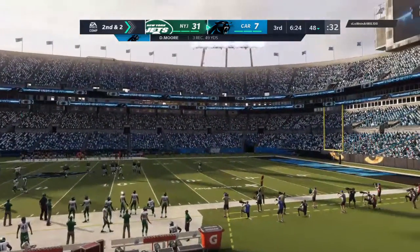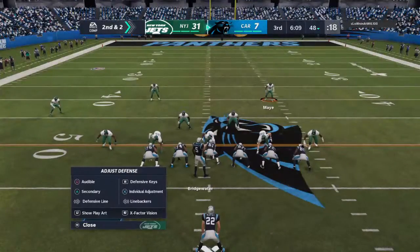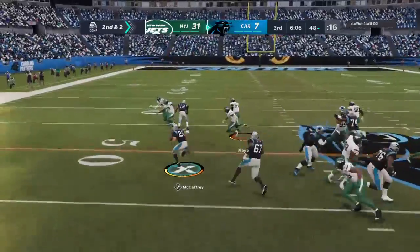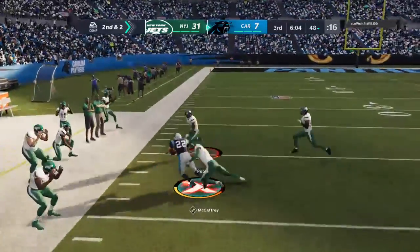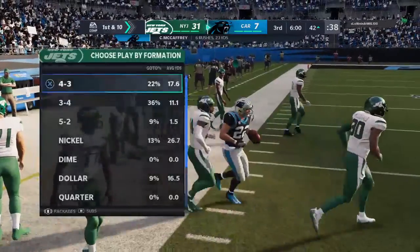And that 3-4, you got to have you guys up front eat up a lot of blocks. The guy playing over the center, the nose, he usually has to take on double teams. But when you're able to successfully move him, you're often able to get some yardage. And that's when linebackers have to clean up and make tackles.